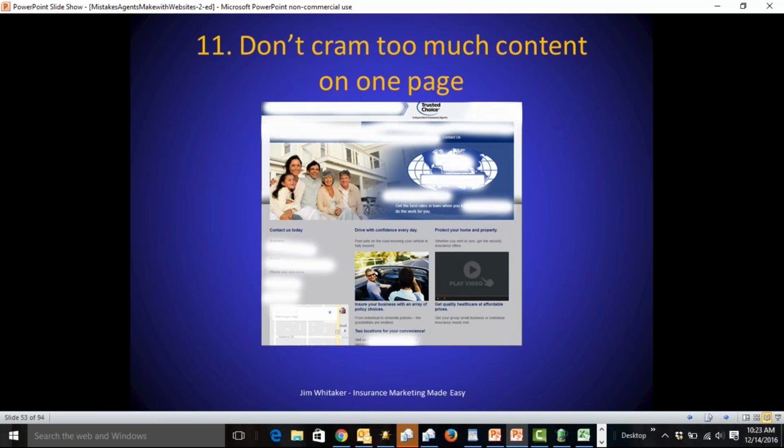So another missed opportunity is trying to cover too much ground on a single page. Take a look at this website. There are so many different headlines here, and I blurred a lot of them out because they are just repetition of the name of the agency and their tagline. Actually, the site doesn't look half as bad once you remove everything. But there's still a lot going on here.